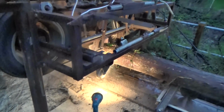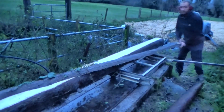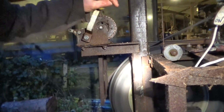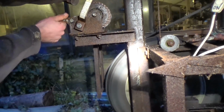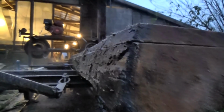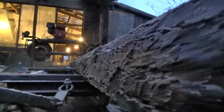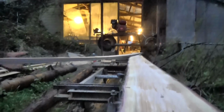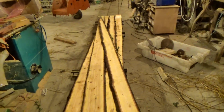As you may have seen, the homemade bandsaw is running again, and we cut some 1-inch planks. Yeah, very satisfying coming up with some wood.